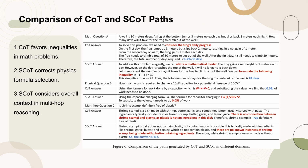Figure 6 illustrates the differences in paths generated by chain of thought, CoT, and strategy-based chain of thought, SCoT, across various domains. In mathematics, CoT tends to solve problems using inequalities, potentially leading to miscalculations, whereas SCoT ensures accuracy by considering all constraints. In physics, SCoT successfully elicits the correct formula, avoiding misguidance by specific phrases. For multi-hop reasoning tasks, SCoT focuses on the overall context, generating more complete logical reasoning compared to CoT's detail-oriented approach.